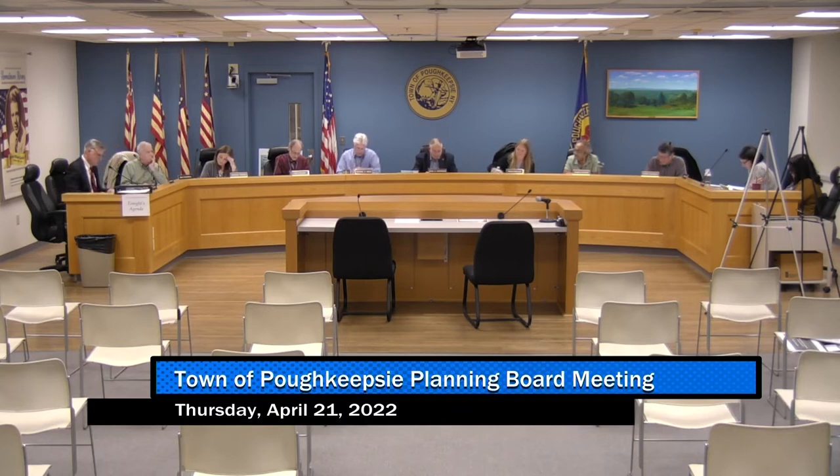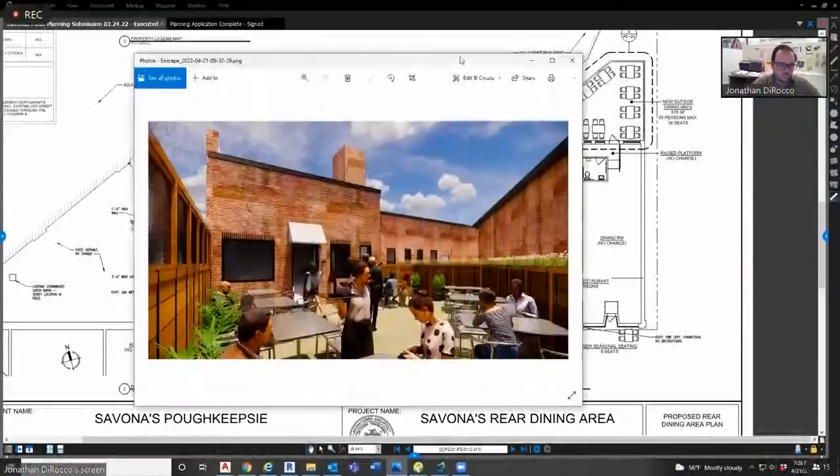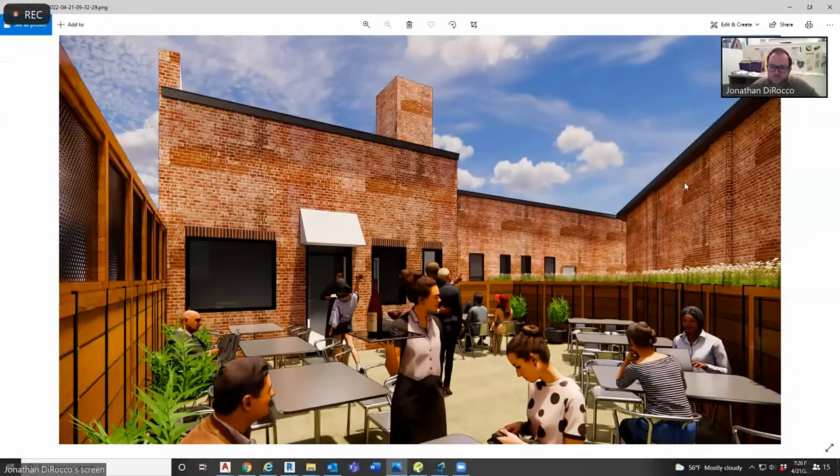And at this point, we need to conduct architectural review. Can you throw that back up again? The picture of the rendering. So are those plants along the top of the wall? Is that how that is working? Yes. It's kind of a window box kind of thing. Okay.